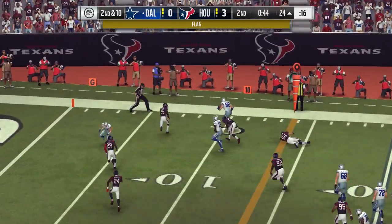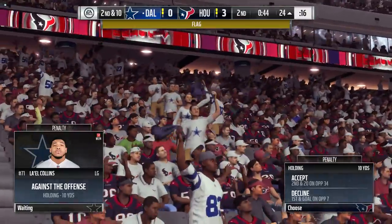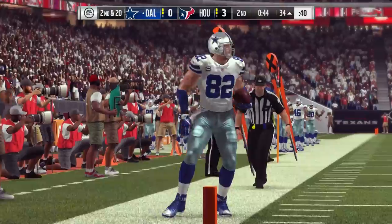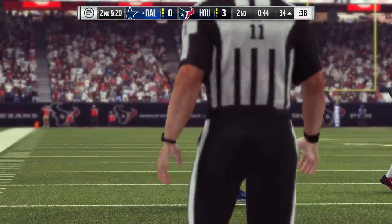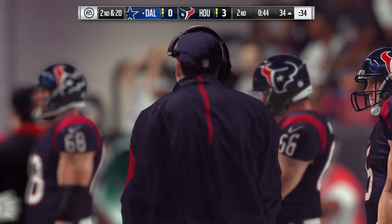And there's a flag on the play. I really don't know where to go with this one. He caught the pass, but in the opposite direction towards his own end zone. That's not one you get every game.